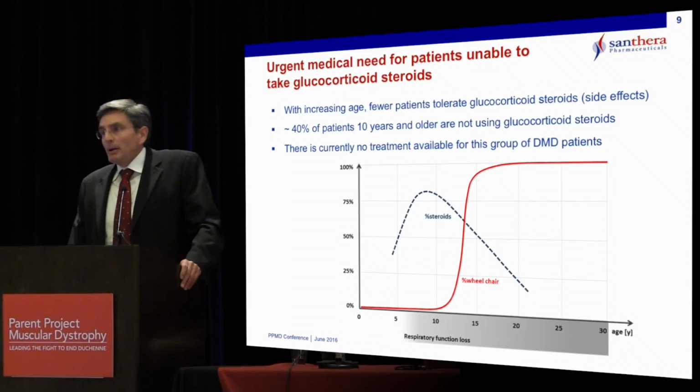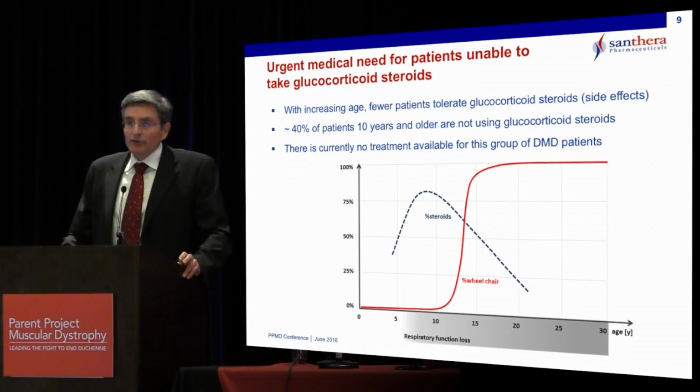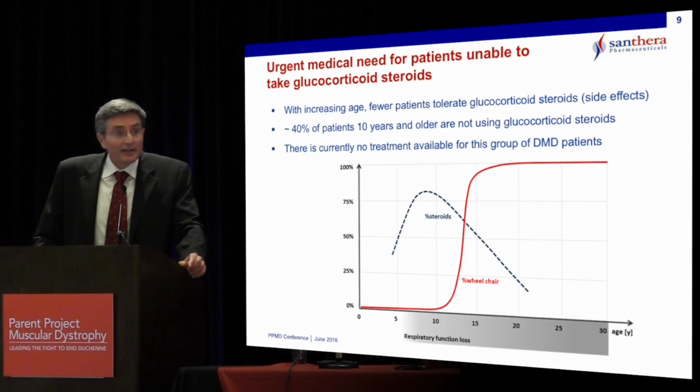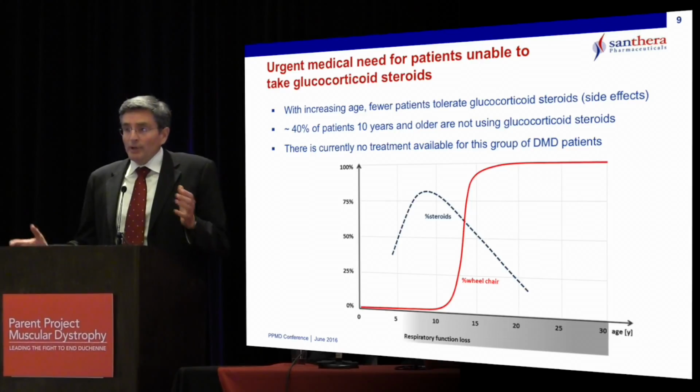And there's recent data published again by the Synergy group that indicates that about 40% of patients 10 years and older are no longer using glucocorticoid steroids due to the side effect profile. But this is exactly the time when respiratory function loss kicks in. So we have a dilemma here.